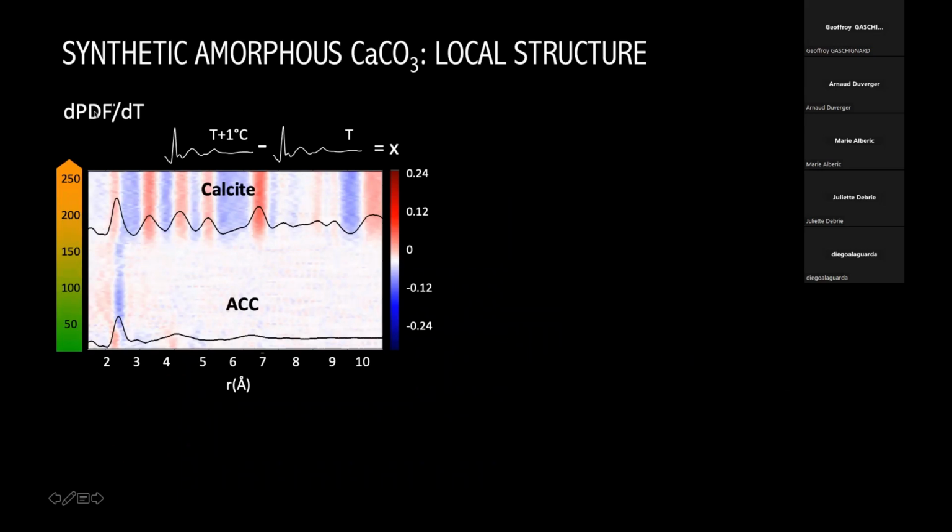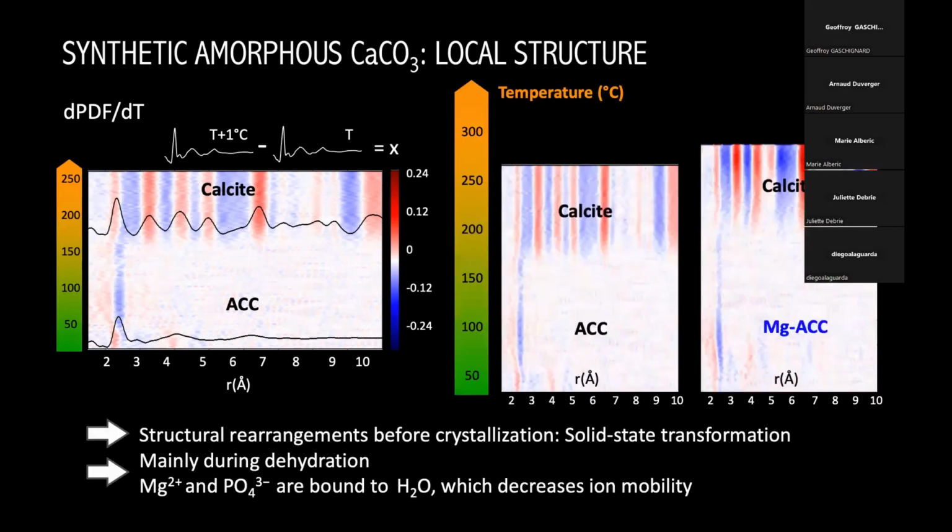the differential dPDF/dT. So we basically subtract one PDF from the other at each temperature, and then we see the difference. So what you see here is like the crystallization form at 160, and we do see some structural rearrangement here, going into the direction of solid state transformation rather than dissolution or precipitation.